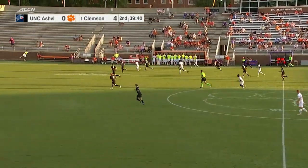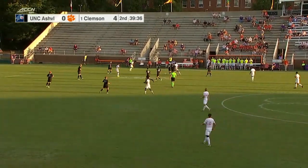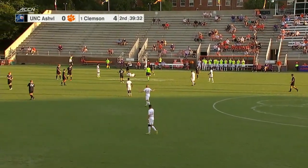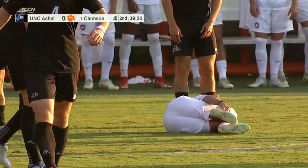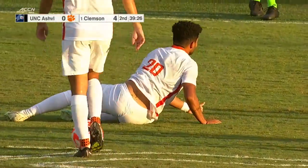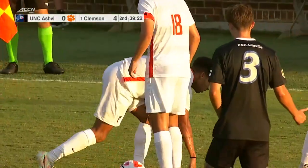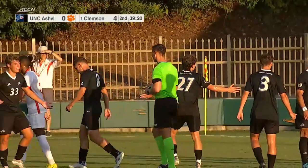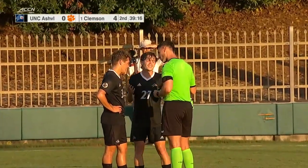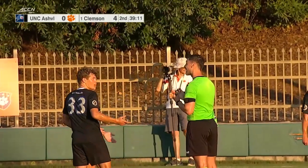Smart, able to escape. Say, he's just so long. There's a foul, and this will be a card. It's going to be Miles Edmondson there, just a little late on the challenge. Oh, maybe not. He took it out. And he does get the card.